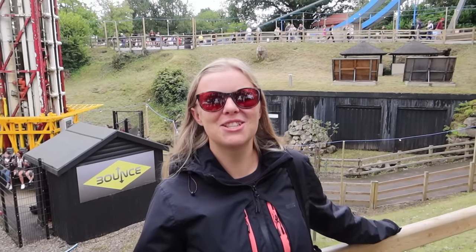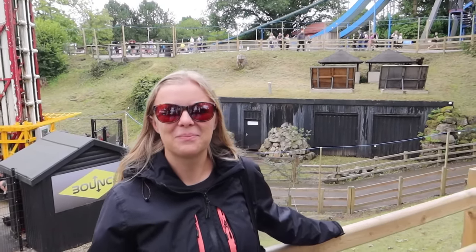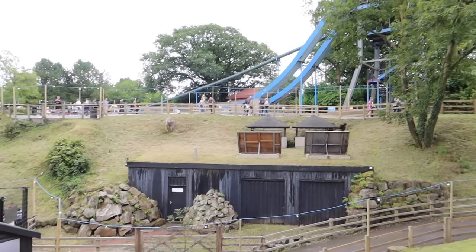I love Treetops. It's such a good ride going through all the trees. It really makes it. Even though it's the standard layout, again, it's the location that makes it. It's brilliant. It's a lovely location here at Oakwood.